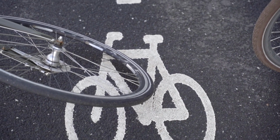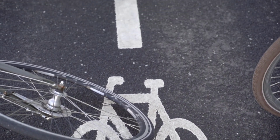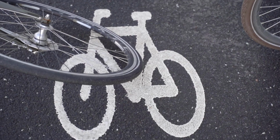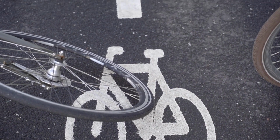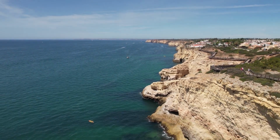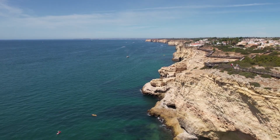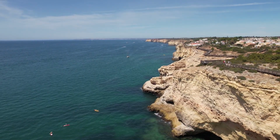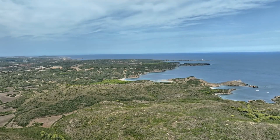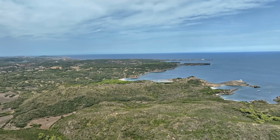Consider transportation options. Explore options like public transportation, cycling, or walking to minimize reliance on a car. Living in Cascais offers a unique blend of coastal living, Portuguese culture, and international community. If you're seeking a high-quality lifestyle in a beautiful setting, Cascais could be the perfect place for you.